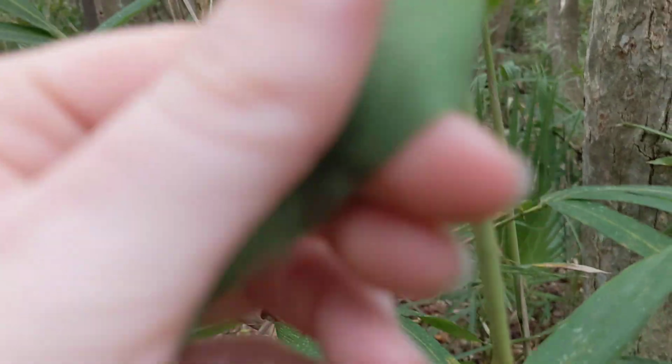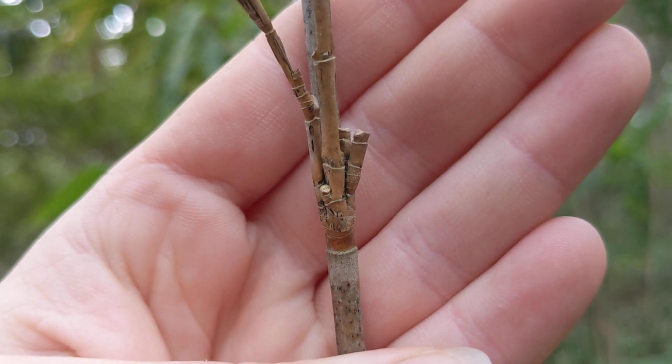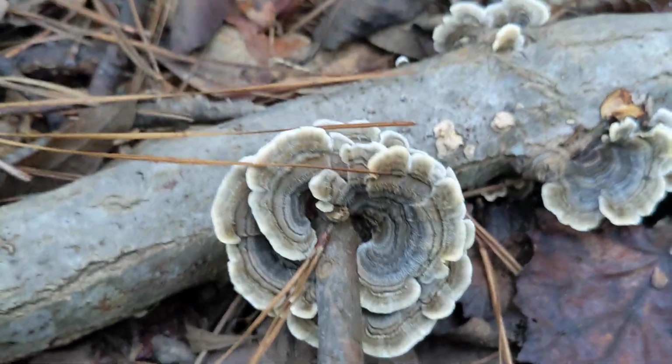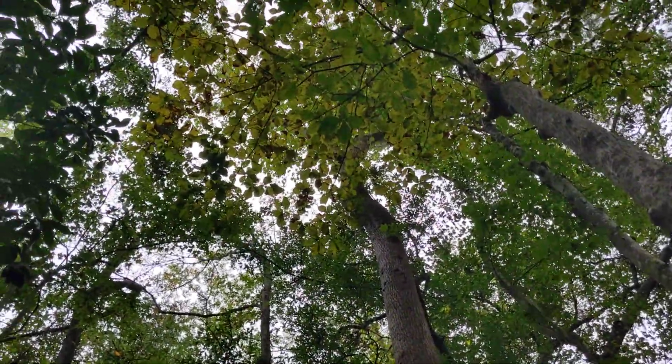Yeah, this is one I call paper leaves because they're not super duper soft on the bottom like the other one. Ooh, mushrooms. I think this one is actually turkey tail. Maybe. I don't know what branch that's from. That probably matters. But there's a swamp chestnut oak directly above us. Could be from that. Let me separate these.